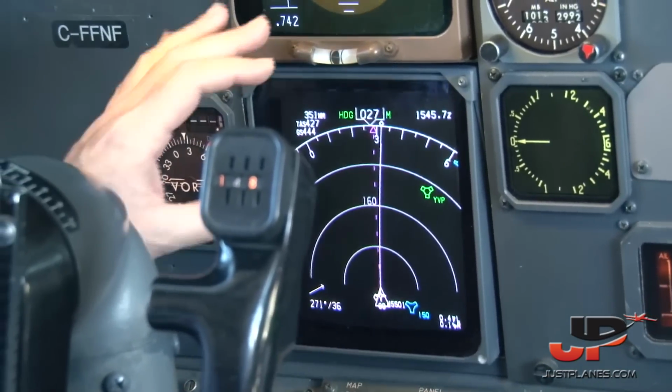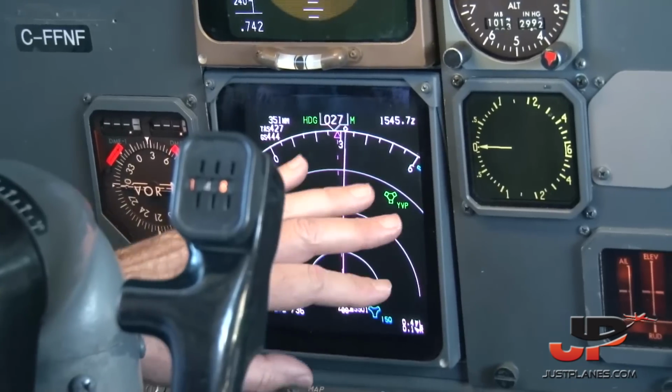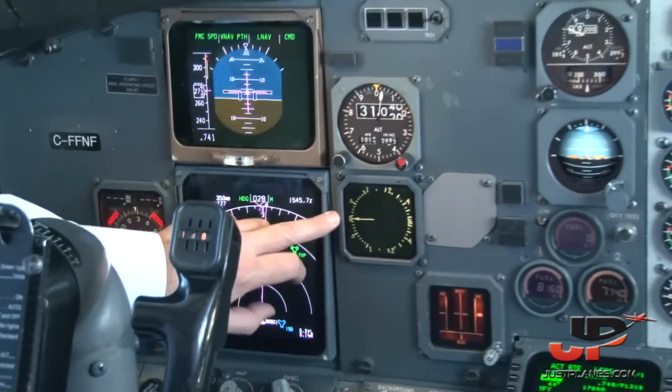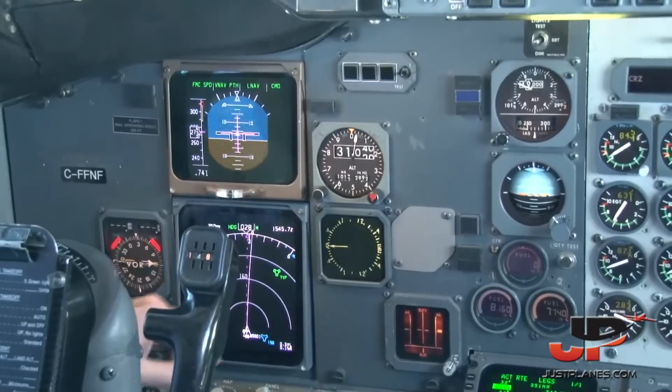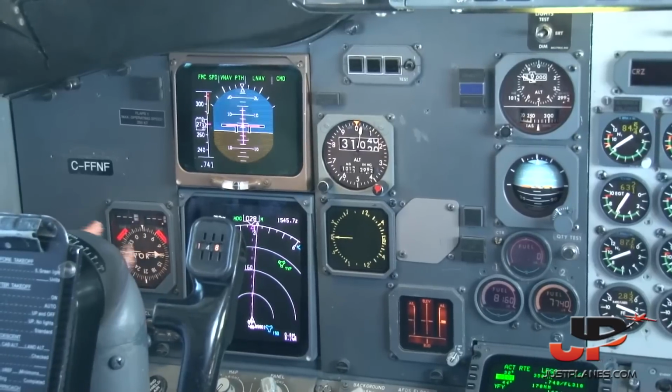So that is the big differences between the 200 and the 400. The altimetry is pretty much the same. We have vertical speed indicators, we have an altimeter. On this side we have a clock and we have a RMI.